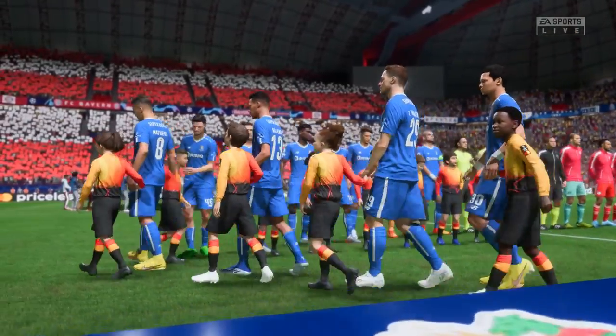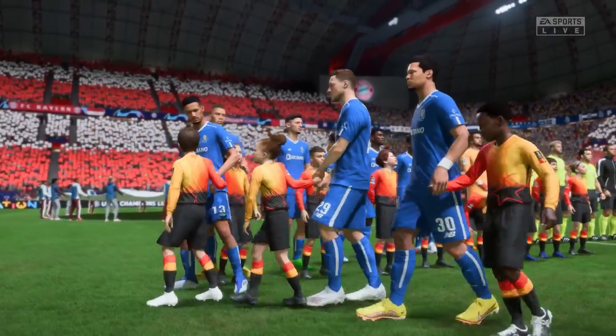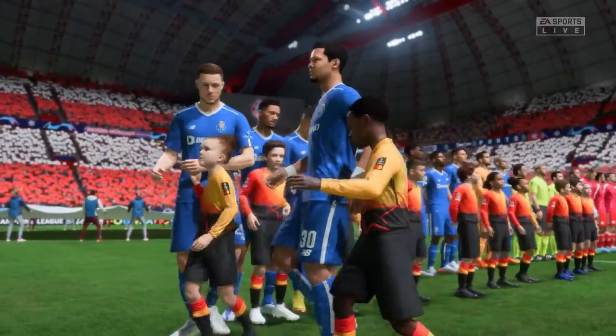Well, thanks, Derek. Bayern have to be the big favourites here. They're a team that could go all the way in this competition. They have such a big squad and some great players.